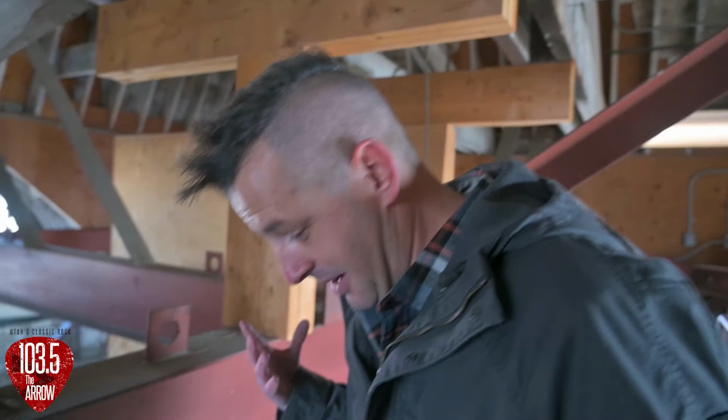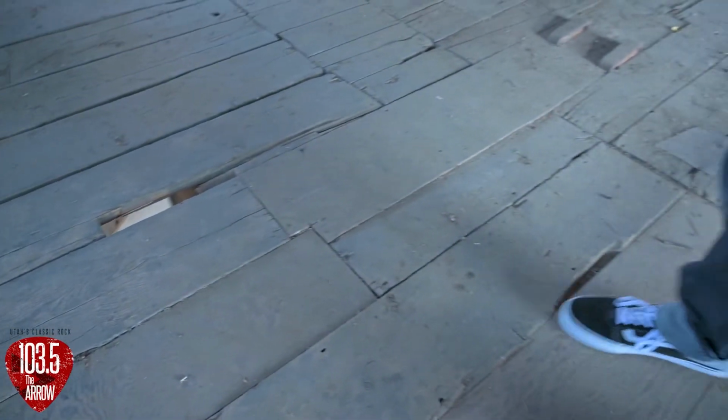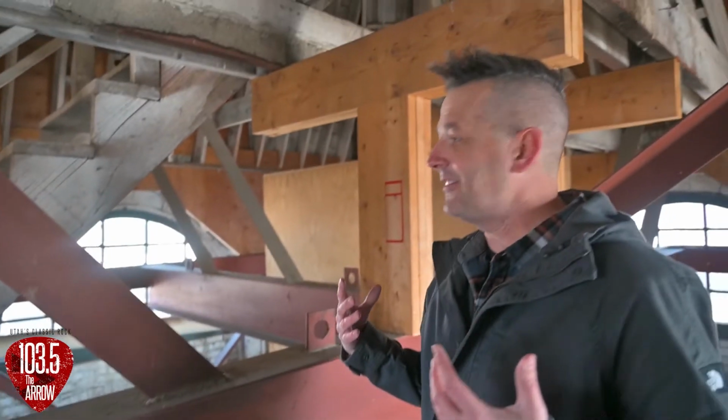So here we are standing in the crow's nest of a building that is more than 100 years old that has been obviously damaged by a recent earthquake. And I'm kind of starting to second guess my decision to come up here because the floor is all warped and there's like holes. Am I safe? Is this safe up here?